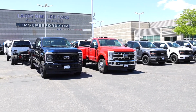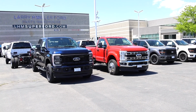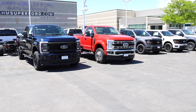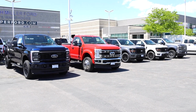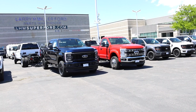So understandably, that's why they make it an option, because if no one's planning on carrying a bed camper, then why buy extra stuff for your truck? So I understand the theory behind it, but if I were buying an F450, I would expect the ride to be bad. I would want it to be able to be capable enough to carry a bed camper. But apart from that, I hope this video was helpful.